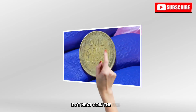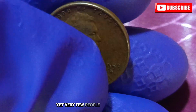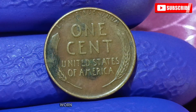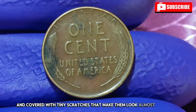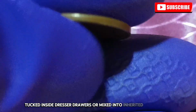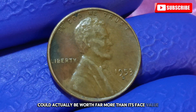Next coin. The 1953 Lincoln Wheat Penny is one of those coins that almost everyone has seen at some point, yet very few people stop to inspect it. It usually doesn't stand out. Most examples are dark brown, worn smooth from decades of use, and covered with tiny scratches that make them look almost worthless. Many end up forgotten in old jars, tucked inside dresser drawers, or mixed into inherited collections. But what if one of those ordinary-looking pennies could actually be worth far more than its face value?